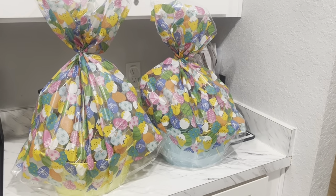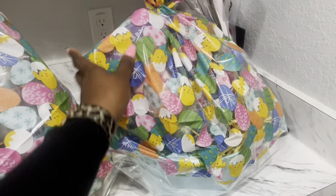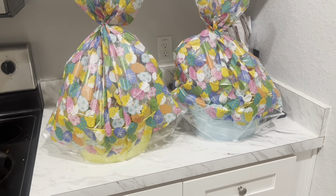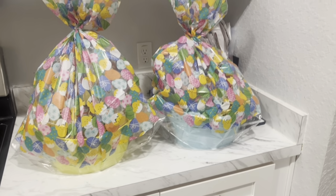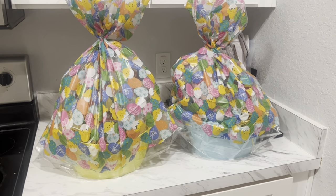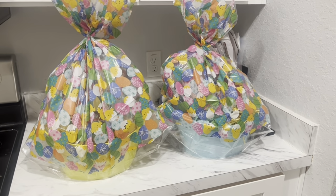So this is the finished product of the Easter basket. It was a yellow one and a blue one. I was really looking for some clear bags so that the stuff can show inside of it, but this is my first time actually trying to make one. So I'm proud of myself for even getting this part, because I would have just gone to the store and bought a basket. And this was actually pretty cheaper than that. I spent $40 on these right here just to make this.